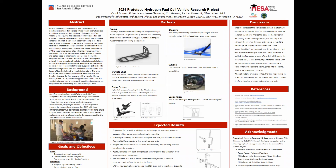We began work on preliminary sketches for a new frame and outer shell, and at the end of April, we were granted access to on-campus buildings and were able to enter the MESA lab. We initially planned on using a magnesium alloy material for the frame due to the light weight of the material.